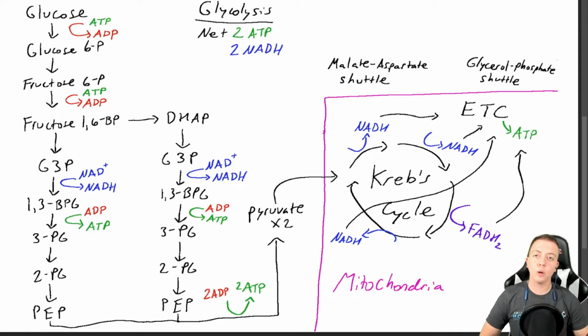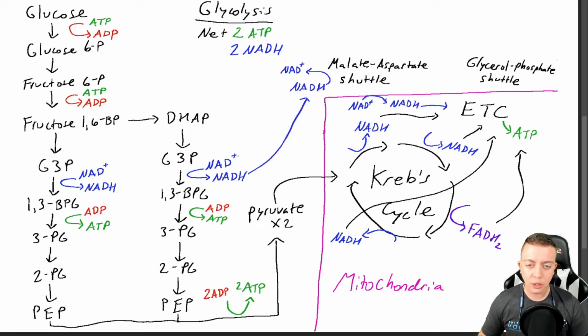So if we take the malate aspartate shuttle first, we are going to take these NADHs. It's going to go to the malate aspartate shuttle. It's going to drop off these electrons to the malate, and then it's going to once again be converted to NAD+, go back through the cycle.